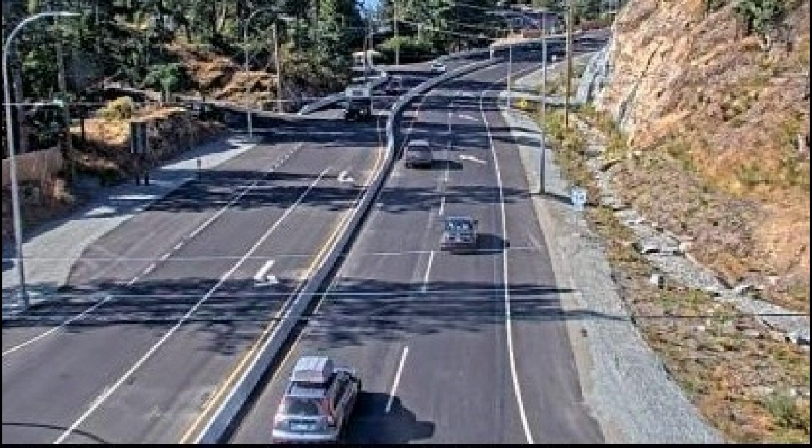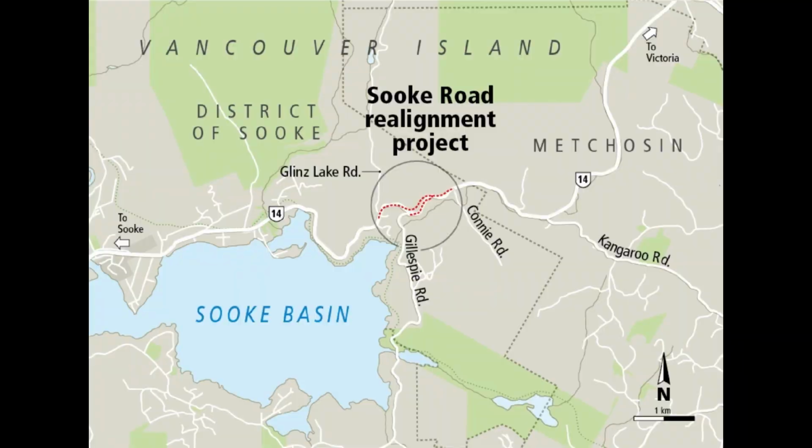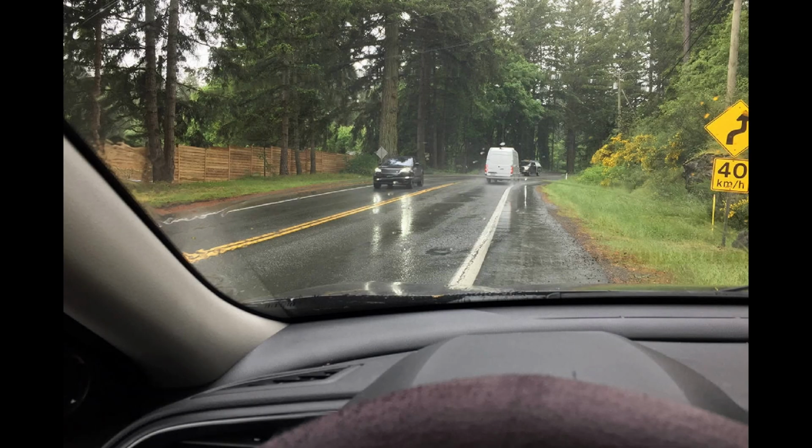Driving from Victoria to Port Renfrew. Wake up early, grab some breakfast, and get ready for a busy day of exploring beaches, waterfalls and coastal trails. Once you've fueled up for the day, it's time to start the scenic drive from Victoria to Port Renfrew.